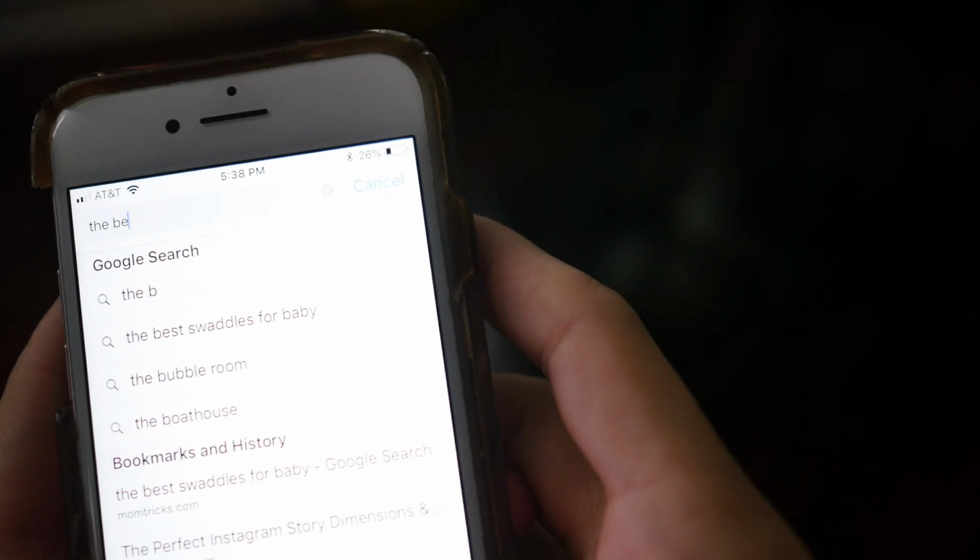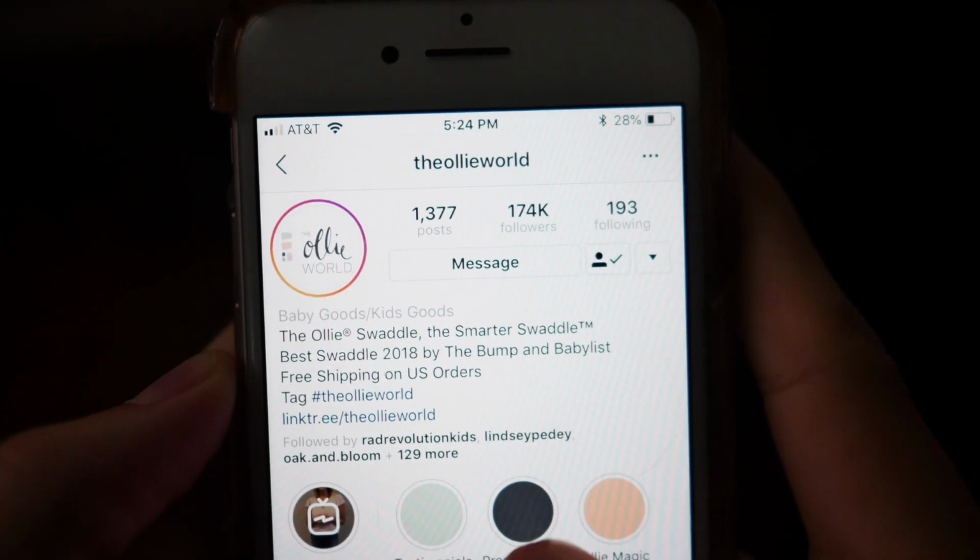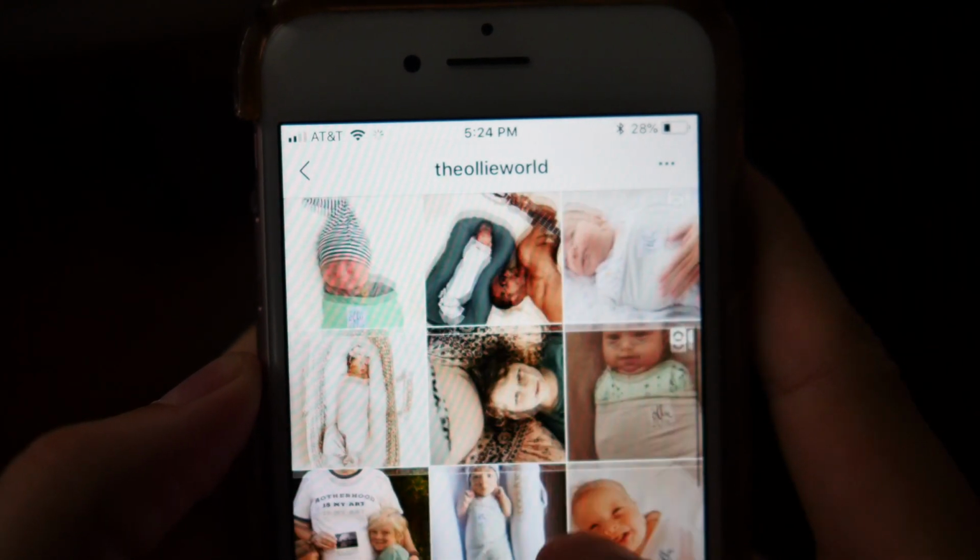As a first-time parent, I totally understand that choosing a swaddle for your baby can be so overwhelming with the hundreds that are out there. Maybe you're like me and the curiosity was immediately there for the Ollie Swaddle. There were noticeable characteristics that set it apart from the others. And let me tell you, everything my eyes were saying before I was actually holding it in my hands was absolutely met with the quality.